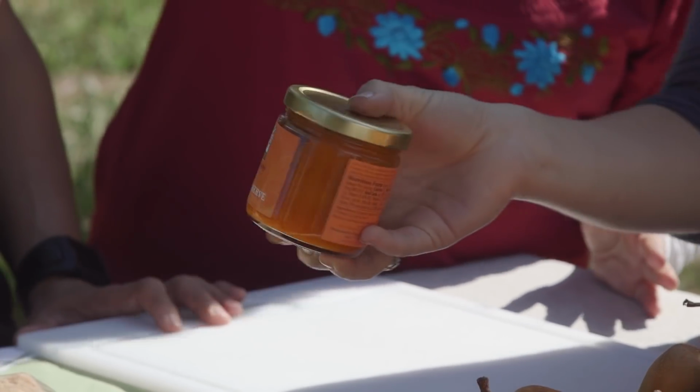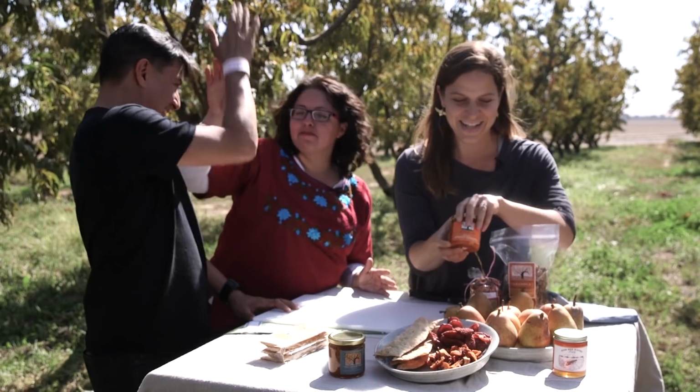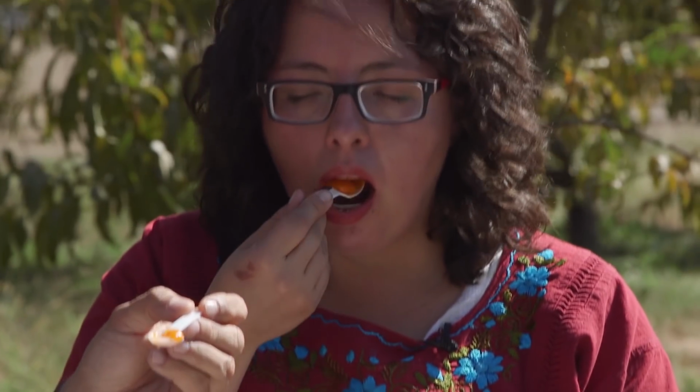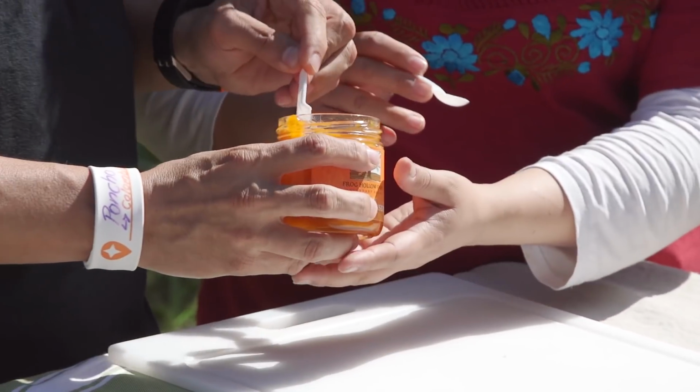This is the apricot conserve, which you guys made today. Oh, very good. So you'll notice that it's very chunky, pretty much just what you guys cook. Oh my God. Mmm. Yes. We're good chefs. Wow. Can we just finish this one? I mean.